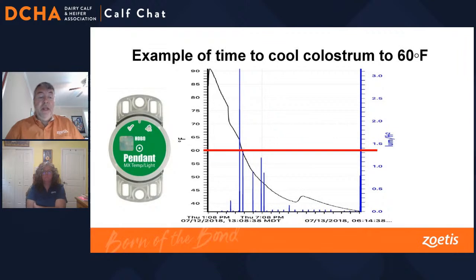So this is a slide. The little thing you see on the left, we call a HOBO. It's a Bluetooth temperature device. So one of the things I'll do sometimes is drop this in the colostrum that's being cooled in the refrigerator, tie a string or piece of fishing line on one end, and I can actually figure out how much time it's taking to get cooled.